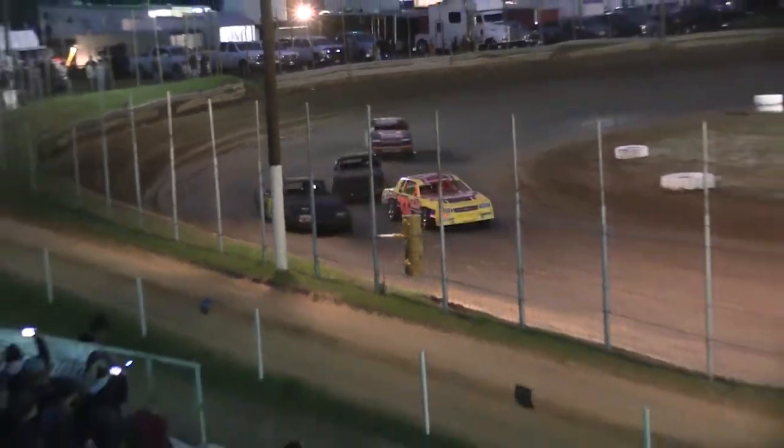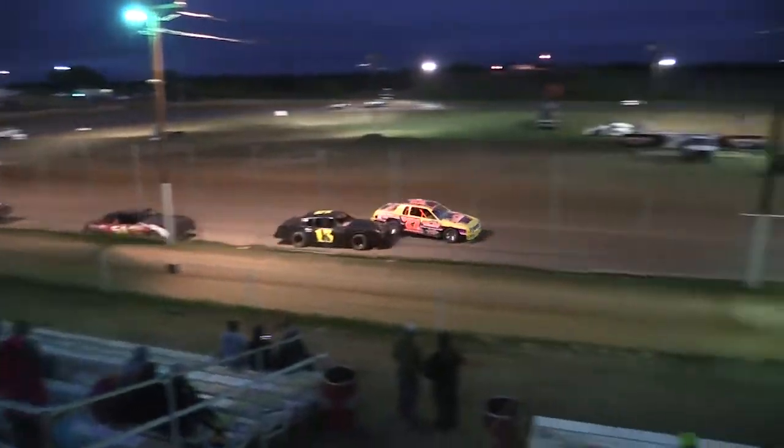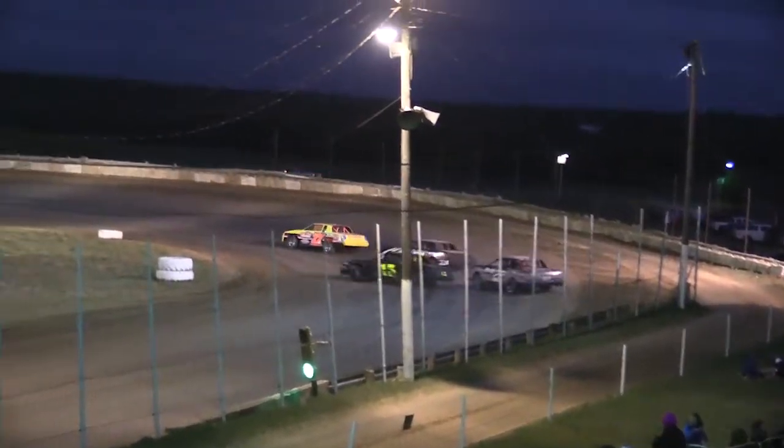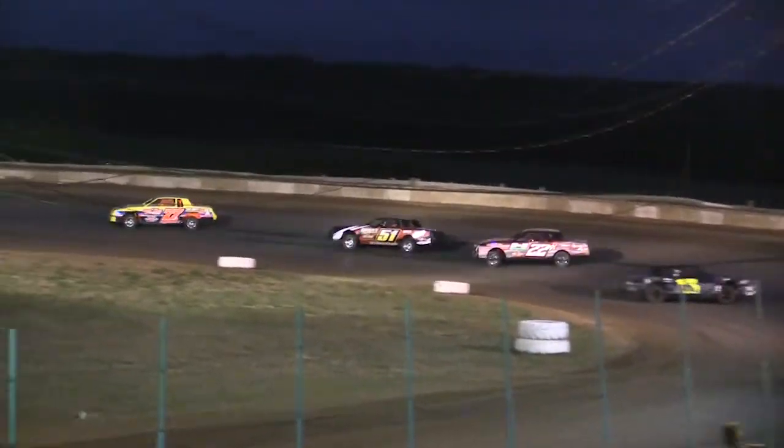The white flag is out. Melissa Bailey going to... Oh! She bubbles and they make contact. Jeffrey Abbey leads lap number 7. Ruben Broussard gets around. There goes Melissa Bailey. An extra lap at the bottom of turn number 1. Bailey going to keep it running. We'll stay clean and green.